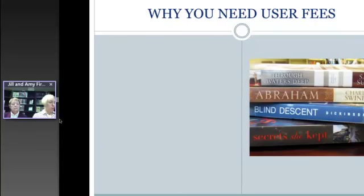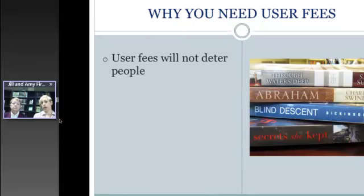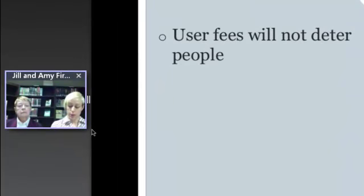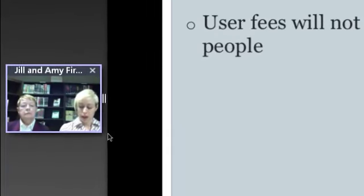So why have user fees? Won't that deter people from using the library? And our experience over the years has been not necessarily. The primary purpose of our library is to provide resources that will meet people's needs and help them grow. And this is accomplished in 2 ways, keeping our collection current and keeping items in circulation as much as possible. And our patrons are always looking for what's new.